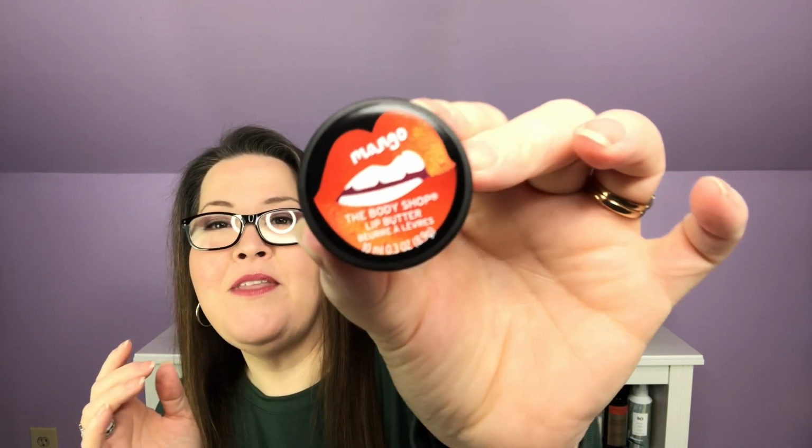This is the Mango Body Butter Lip Butter. And that is what that looks like. We know what the mango smells like. I'm going to go ahead and leave this one sealed so as not to keep you here all day.